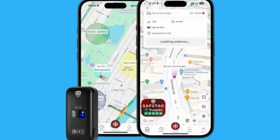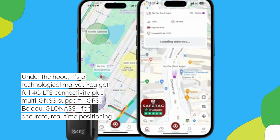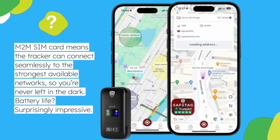Under the hood, it's a technological marvel. You get full 4G LTE connectivity plus multi-gene support, GPS, BeiDou, GLONASS, for accurate, real-time positioning. An M2M SIM card means the tracker can connect seamlessly to the strongest available networks, so you're never left in the dark. Battery life? Surprisingly impressive.